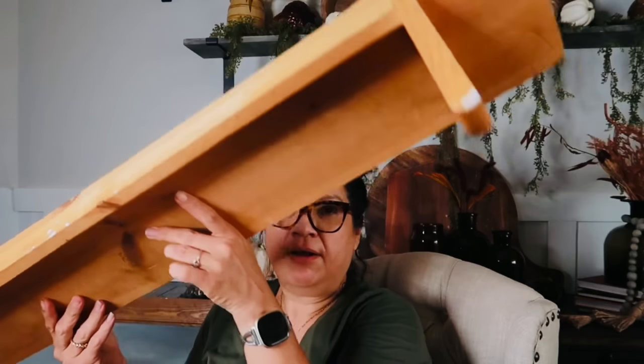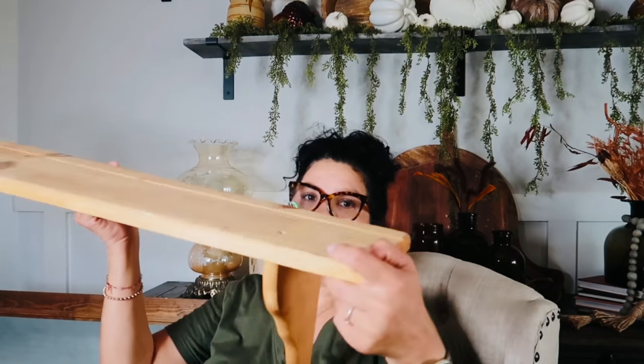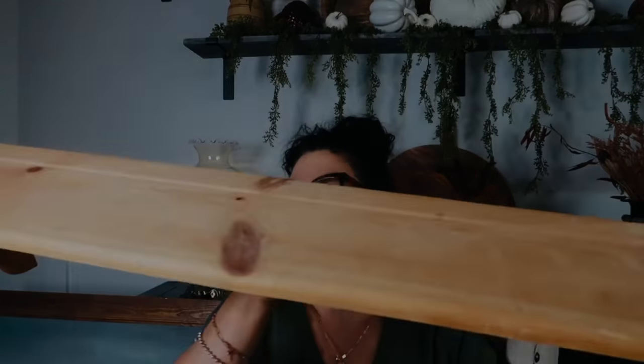Picked up this large floating shelf. And it is long. I don't know if you guys will be able to see how big it is. I took off the price, but it was $4.49. And I will be using this for my coffee bar area.